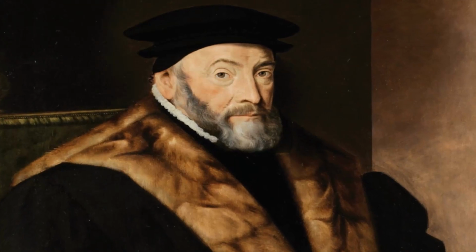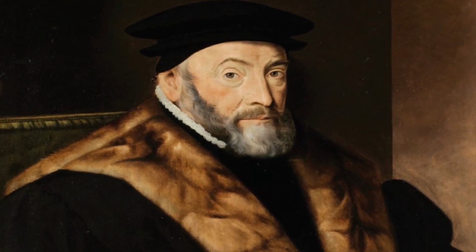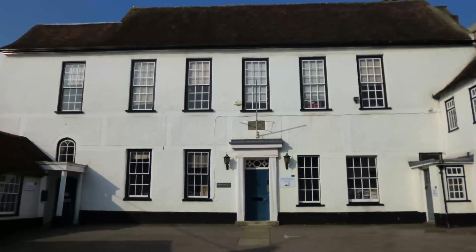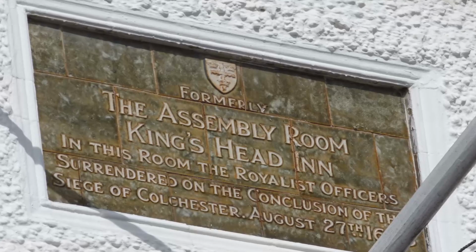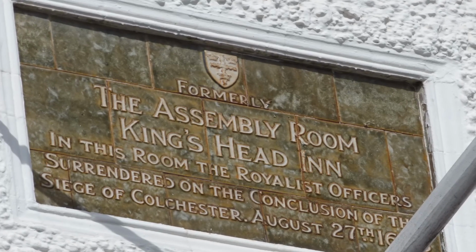It was originally built as a private house in 1530 for Thomas Lord Audley, who was also a solicitor. He was also Speaker of the House of Commons and Chancellor to Henry VIII. He lived here for about 10 years, and then it became a pub, or a coaching inn, called the King's Head. For all the history that's actually occurred in this building, it is best remembered for the surrender of Colchester, and there's even a plaque on the front of the house to commemorate that.